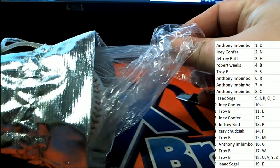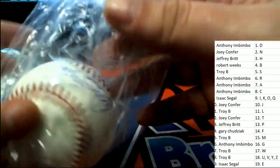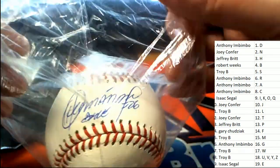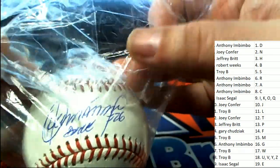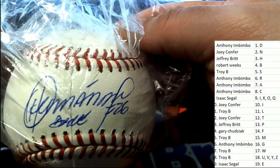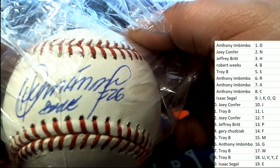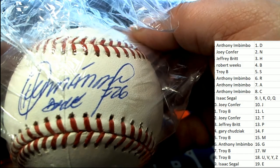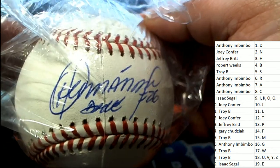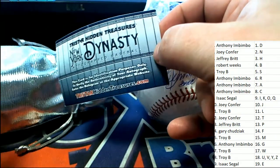What is this? What is this? Who is this? Anybody recognizing that signature? F26 or something 26. Maybe that's his jersey number. Well, let's go ahead and we'll get to the bottom of it right now, because this is going to tell us all about what it is coming out in Dynasty.